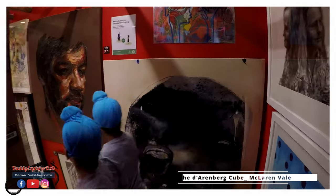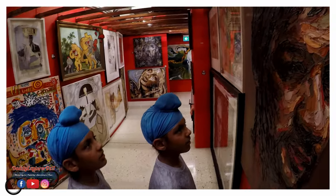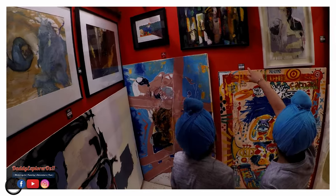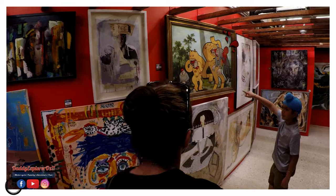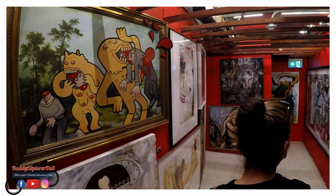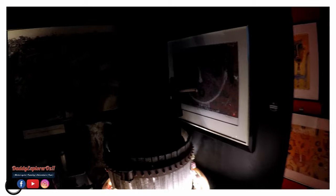Hey guys, so we are in the Cube. Just paid for entry. So it's $15 for an adult, and the kids go in for free. So I'm just going to give you a glimpse of what we have here. So this is the art room. It's a pretty interesting concept in here.